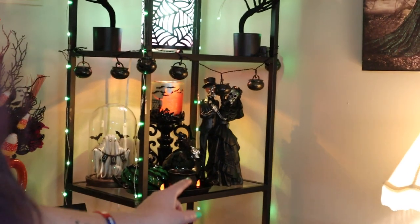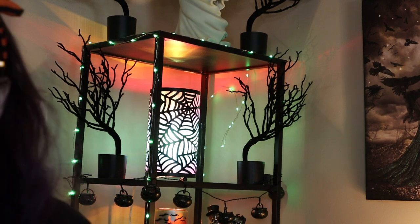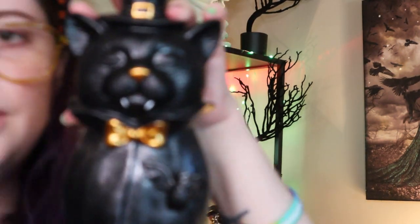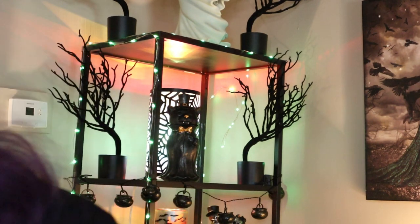Let's maybe work on this upper shelf. Okay, so. Well, I know for sure I want to put, this is the little vampire. Can you see him? I got the little vampire bat cat. Oh, the top hat. And I was like, oh my gosh, he's perfect. Like Victorian bat cat. I mean, hello. So I think I'm going to put him like front and center. Oh, look at him. It's so precious.